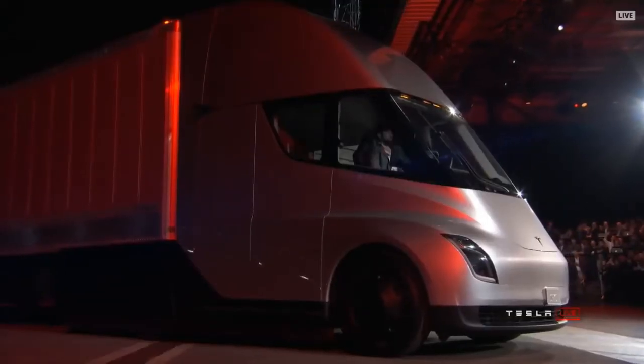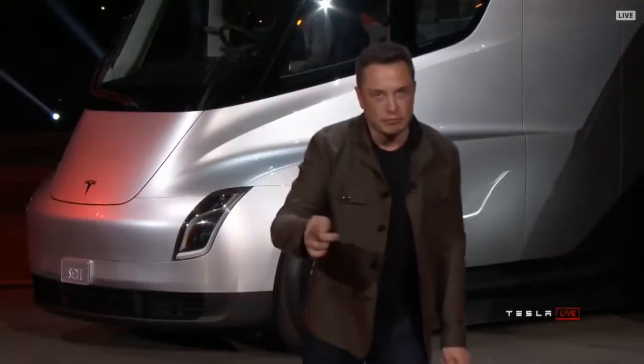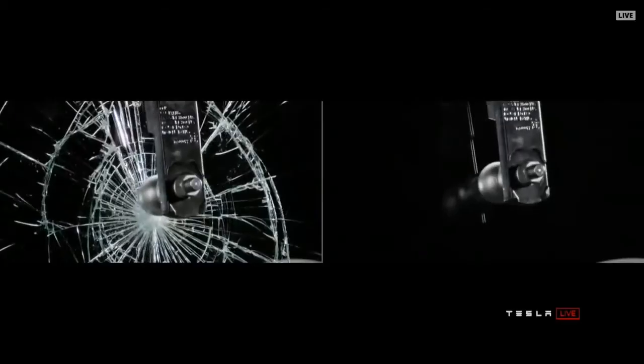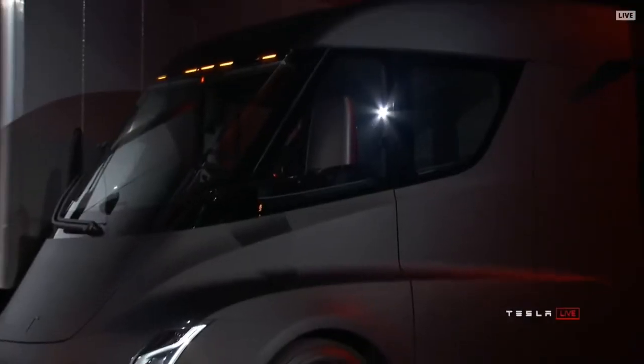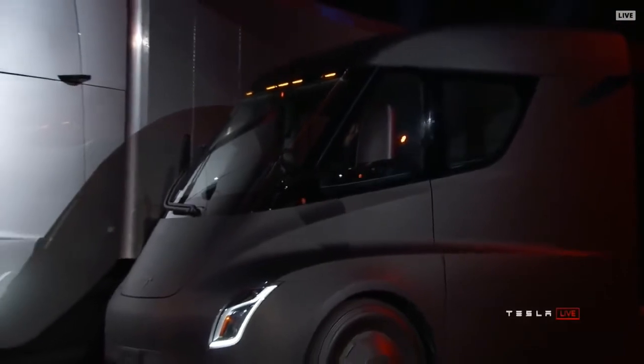And this is the feature I like best: thermonuclear explosion-proof glass. It survives a nuclear explosion, or you get a full refund.